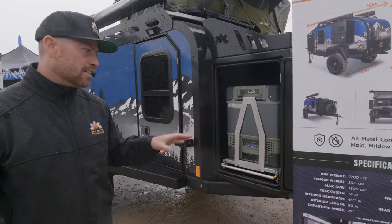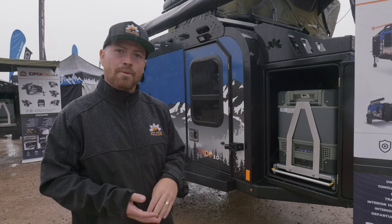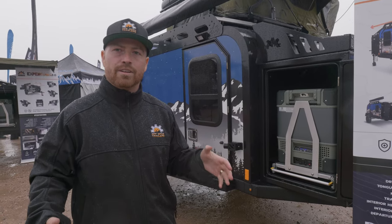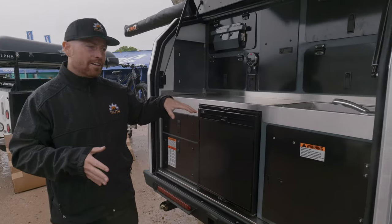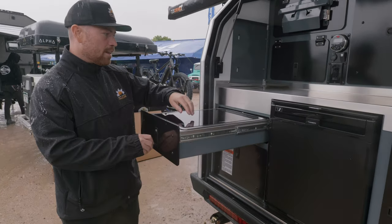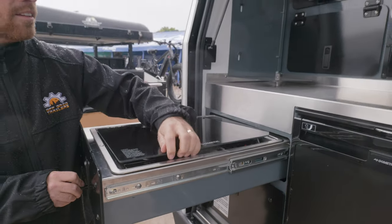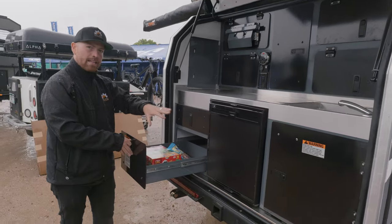So the trailer itself is 2,200 pounds dry. Your tongue weight is 300 pounds. Your max GVWR is 3,500, so you got plenty of room for gear and storage. If you wanna come around back, I'll show you the kitchen. So back here, you got your standard fridge. This is your Dometic cooktop. So you got a dual burner stove here. And then some good pots and pans storage down here.